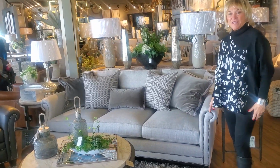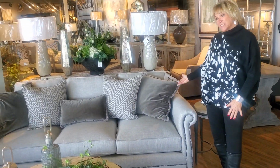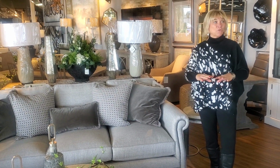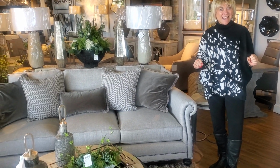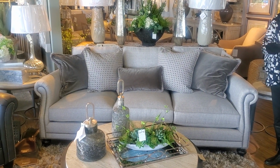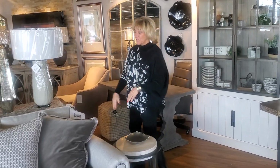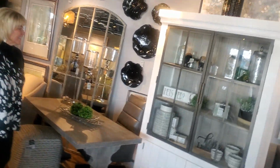It's a beautiful sofa here, but don't fall in love with it because we just sold it. We have a lot of different sofas. We've prepared for this little furniture crisis that's out there. We have a lot of things that keep continuing to come in. So come on in if you're looking for something special to sit on.